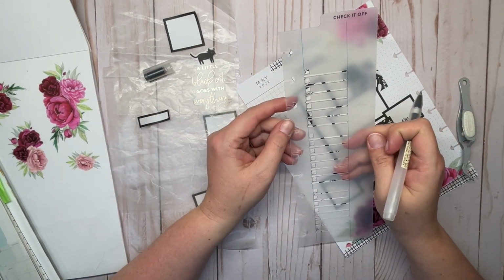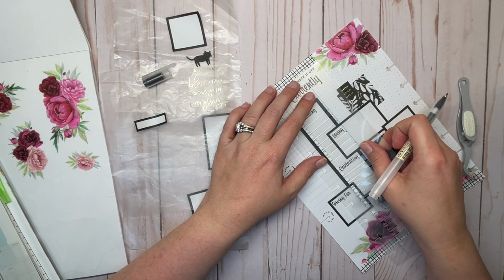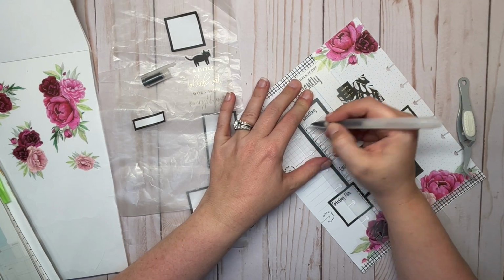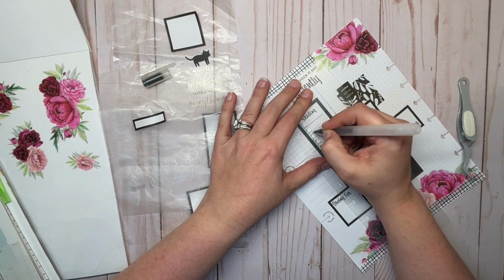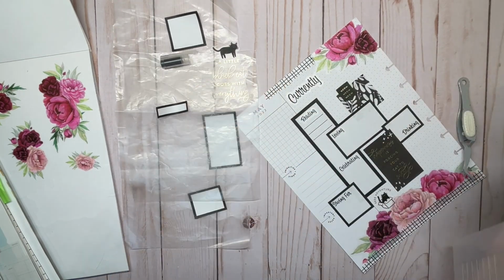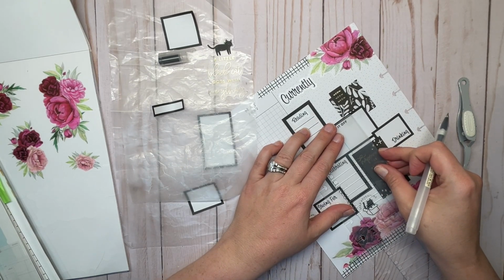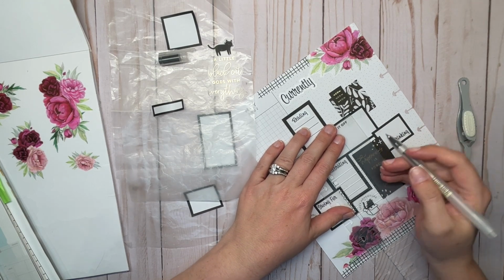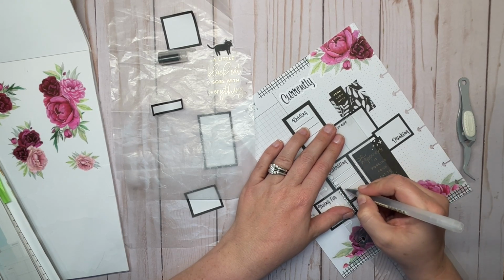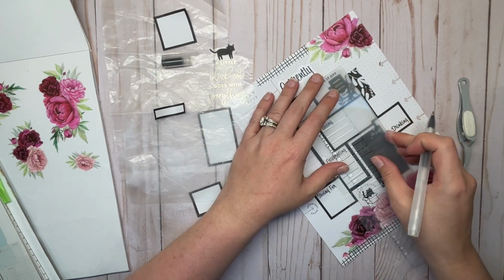So this is just the check it off from the Happy Planner. I think you can still find these at Hobby Lobby. Some locations have them. I'm just gonna put some lines on here. I'm using a Mojo 0.38. Maybe some down here too. And maybe the loving.